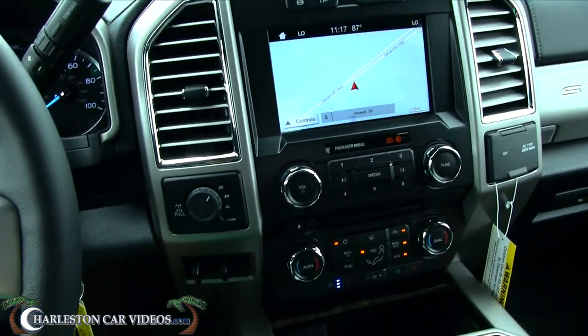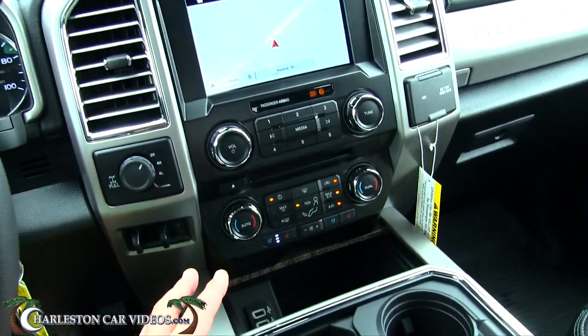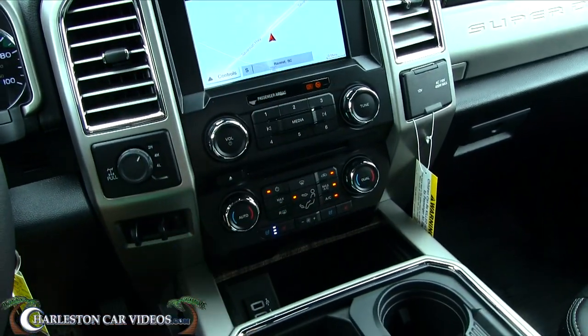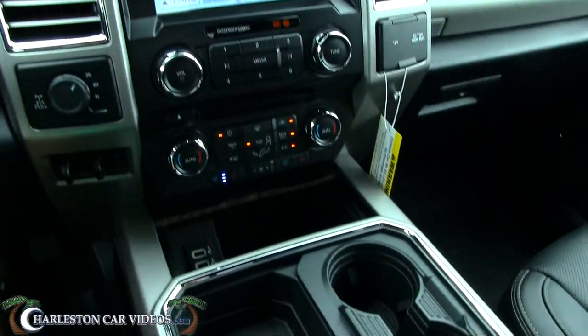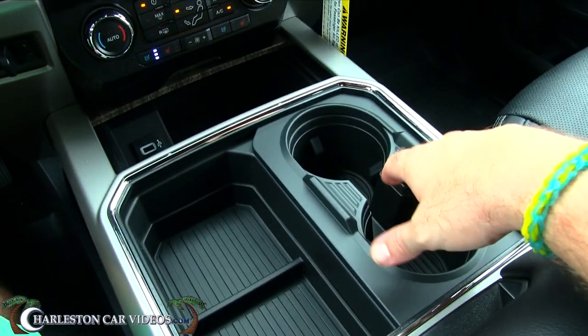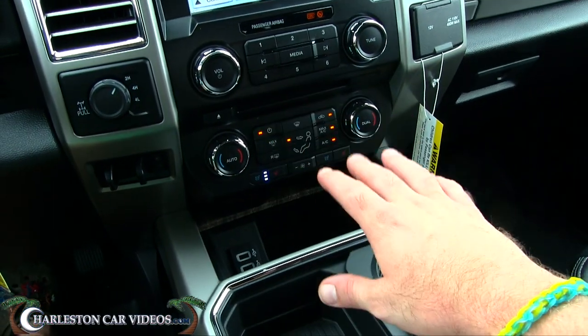And very nice. Four-wheel drive, brake gain here, two USB ports right there. Used to have Microsoft Sync, now it's just Sync, okay? Ford gave Microsoft the boot and said, we'll do it ourselves, right? Good job, Ford. Big cup holders right here, place to throw things at. I like all the space you have, the cooled seats, the heated seats.